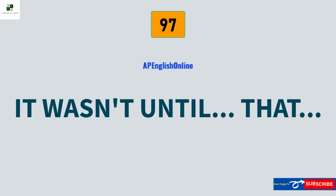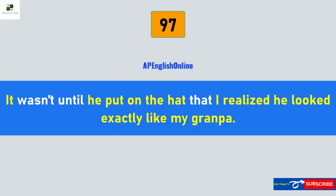97. It wasn't until that. This structure is used to indicate that something doesn't happen before a certain point in time. It means that until a certain point in time, something is done or someone does something. It wasn't until he put on the hat that I realized he looks exactly like my grandpa.